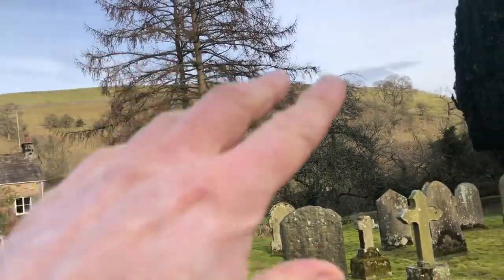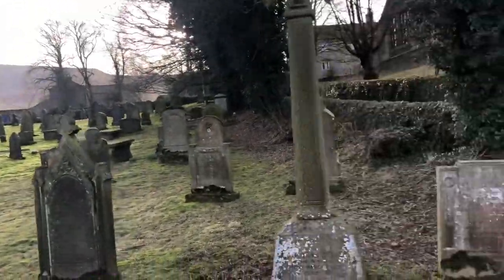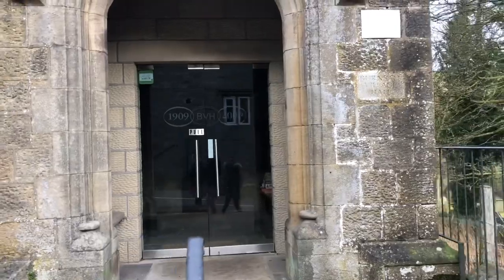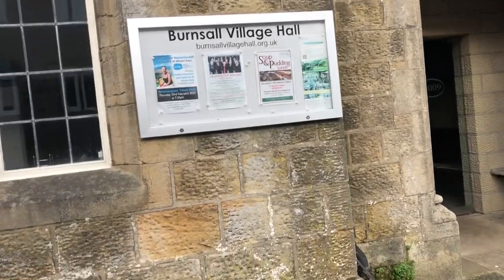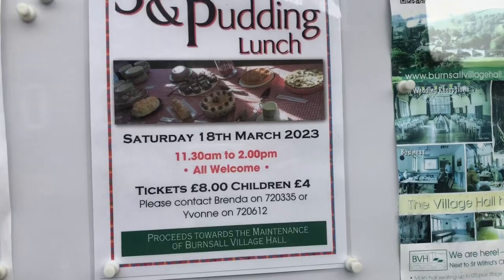Setting amongst the hills, and then right up there, look, the hills up there. We've got a village hall here, 1909 it says. Look, well, it looks older than that in a way. Rassington Singers. No, so look. There we are. The soup and pudding lunch, 18th of March.